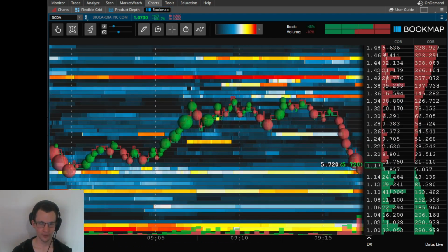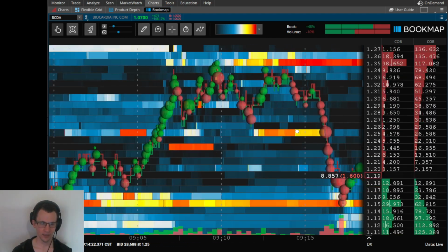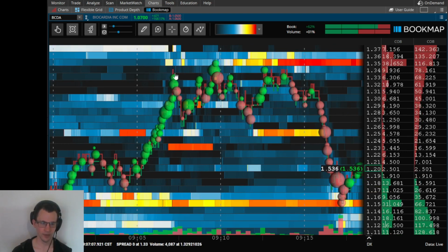Very common support level for retail longs to buy. And what do we get? Here's the bounce, right? And what do we see? We see a bid initially show up, the bid gets pulled. We see a pullback. There's one decent bid, but not much else. So there's really just one guy here kind of holding this up.